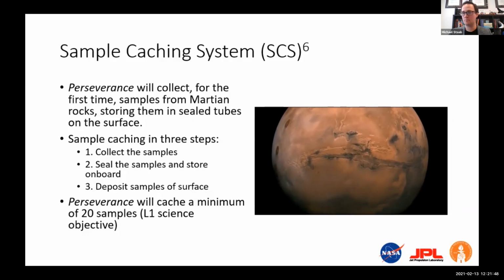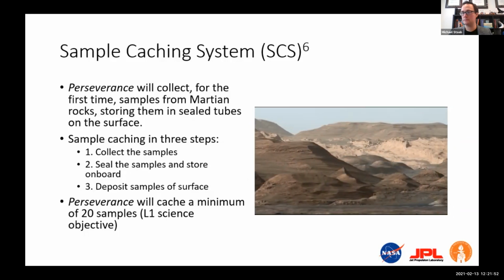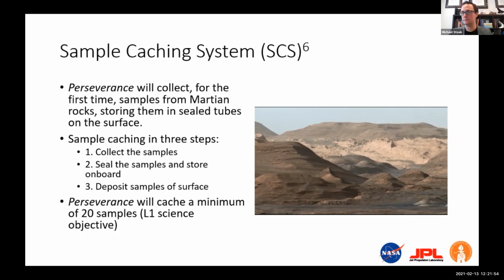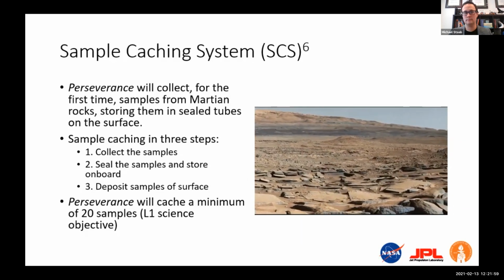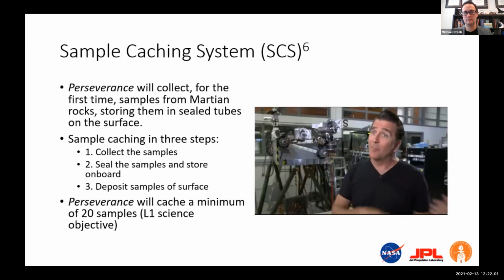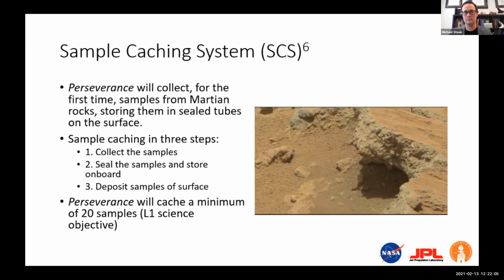Mars has been at the fore of our consciousness about the questions of life. Could life exist in one of our nearest neighbors? I think we have a lot to learn, life or no life, about the evolution of our solar system, about our planet, by looking in depth at rocks brought back from Mars.